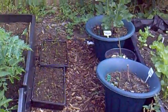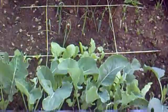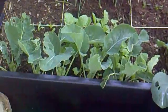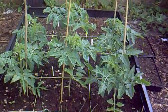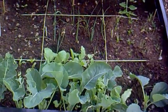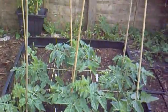A couple of shallow trays of carrots as well. Right, this raised bed is quite interesting to me because I thought I'd have a go at square foot planting. So I sectioned it off. It's a 2 metre by 1 metre bed, and I sectioned it off so that there are 18 square feet basically.